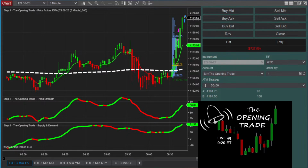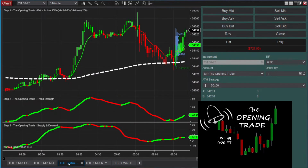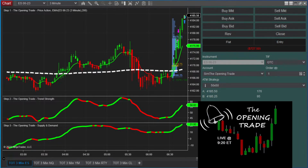All right, so we got stopped out in a loss. We'll take a look at the crude oil. See, there is no manual trade available, nor is there a manual trade on the Russell or the Dow or the NASDAQ or the S&P 500. And that's just how it goes sometimes. We know that people are waiting to see what that prelim UOM consumer sentiment report is going to say.